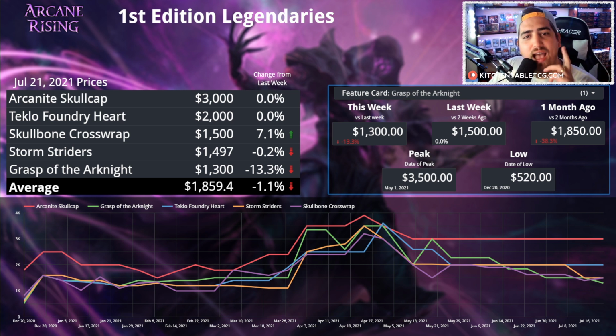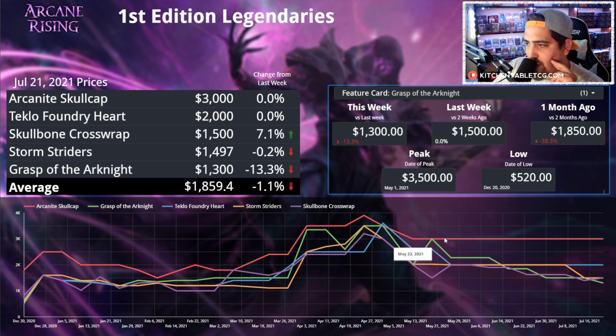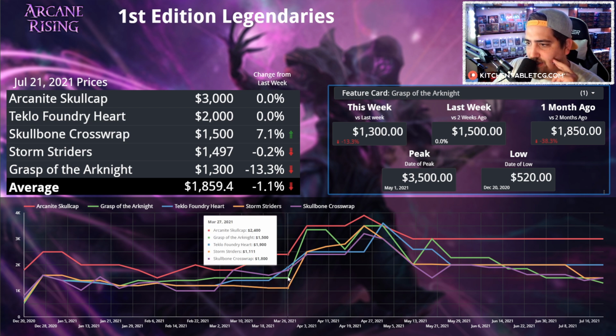1,300 sold listing. Average then for your legendary is sitting at $1,859. And you can see the graphs here, super interesting on the graph side of things. Let's look at that Grasp of the Arknight. We had a high price of 3,500 way back in May. And then it just goes up and down and up and down, and it's kind of low. We haven't seen prices at this point since this pre-spike price, way back on the 27th of March.